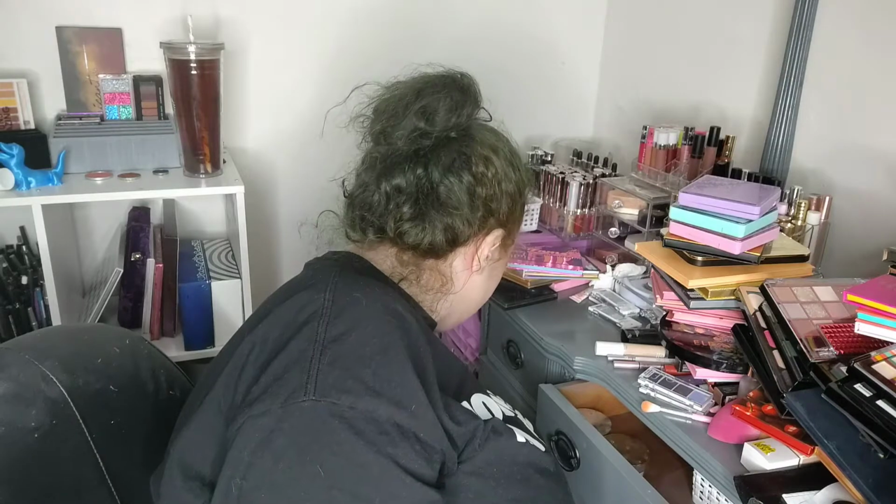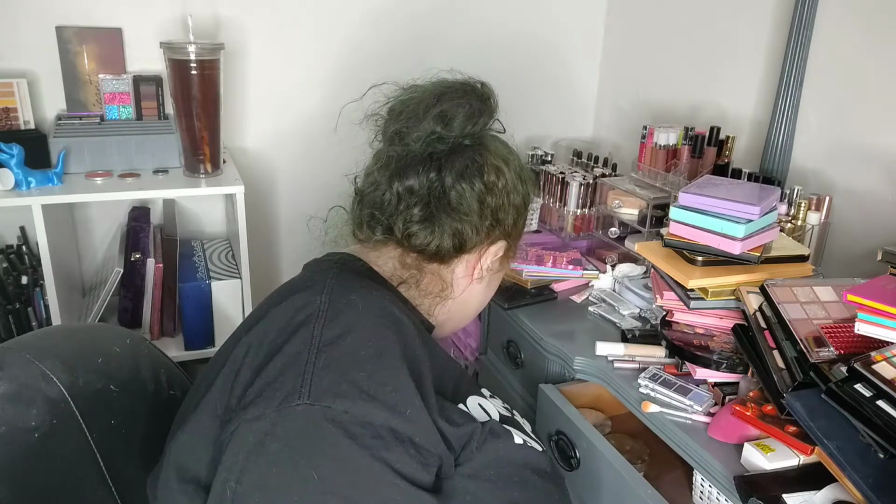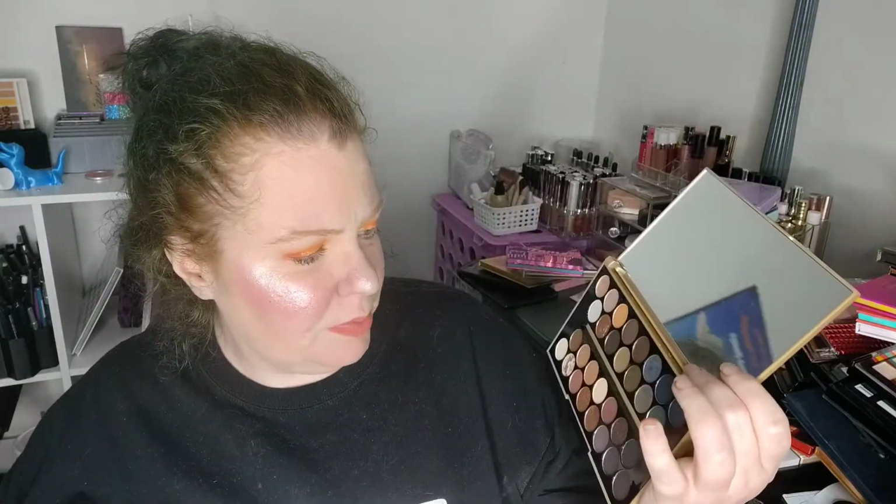You know what? We're gonna move the color pop because I think. Alright, we have some more Makeup Revolution. We have the Makeup Revolution London Be Brave palette. It's kind of grungy, but it's gonna go. Because I'm never gonna use it.